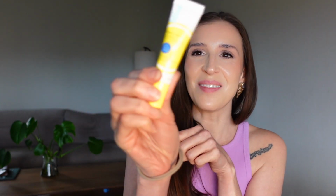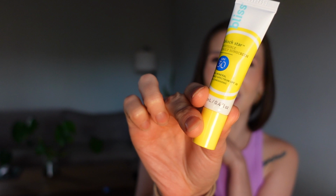And I know that this is actually one of Hiram's favorite sunscreens, and he actually sent me this little tiny version, which is so sweet of him, and I'm super excited to bring that on a trip later on this month.